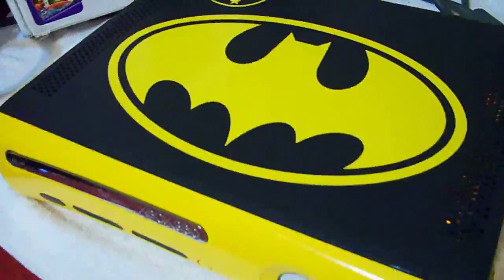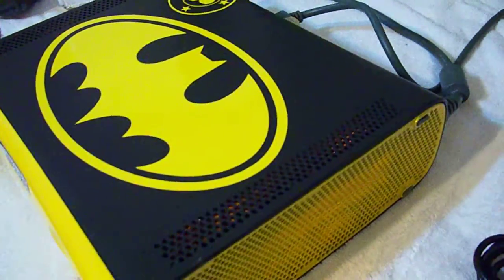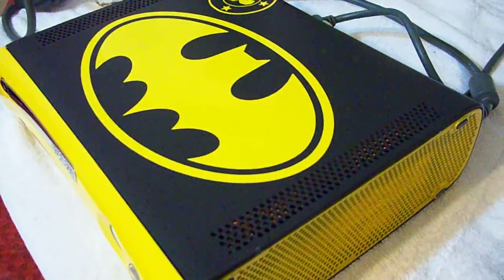It is a used unit, has a couple of nicks and scrapes on it, but most of all it looks brand new, acts wonderful, works great, everything's smooth on it. It does go online with no issues, it's not banned at all. So if you have any questions, please ask away.